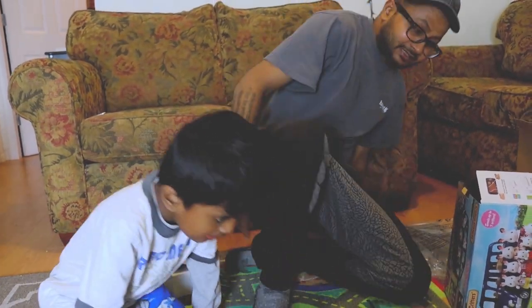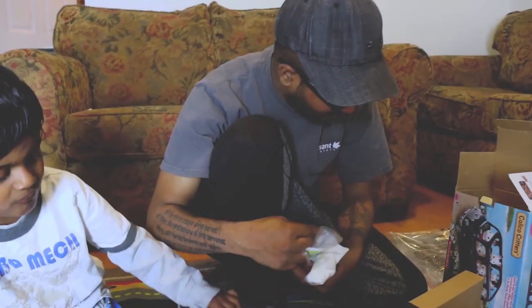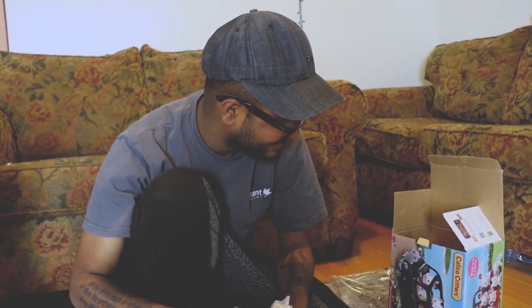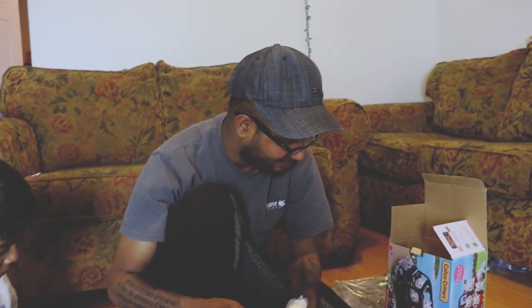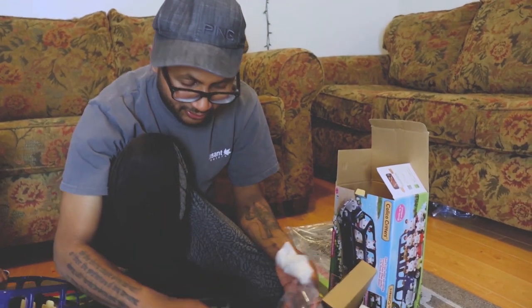So this looks like the bus to me, and so I think we ran into a little problem here, guys. I don't think this comes with the bunnies. Okay, we'll get it next time.